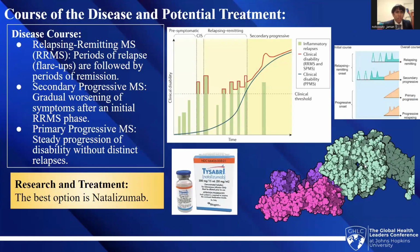Okay. And the course of disease and potential treatment is that in a disease course, there's going to be RRMS. And this is going to be basically periods of relapse, which are flare-ups, followed by periods of remission. And then there's going to be SPMS, and this is gradual worsening of symptoms after an initial RRMS phase. And there's going to be PPMS, and this is going to be a steady progression of disability without distinct relapses. However, there is a research and treatment for this, and it is called natalizumab.